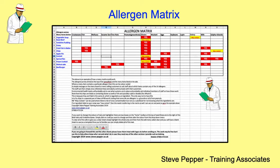It is also possible for some allergens to become transferred by cross-contamination. Where this happens, you should record it as a may contain. Incidentally, there is a legal definition for the amount of some foods, such as gluten, which is extremely low at only 20 parts per million.